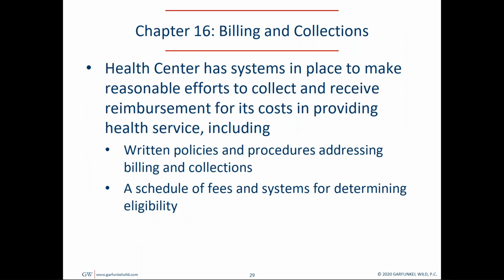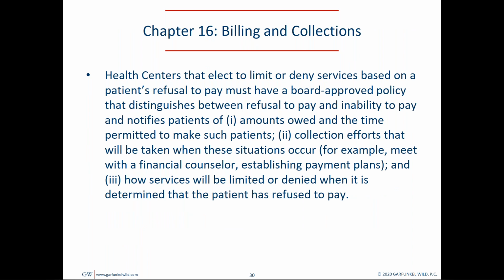Okay, billing and collections, you need to have a process for it. You need to be careful with wrap billing and things like that to make sure you're doing it appropriately depending on the state you're in, and you're keeping regular records of it. You also need to determine whether or not you're going to have policies based on refusal to pay or inability to pay. Inability to pay means I don't have enough money to pay. Refusal to pay means I know that you're an FQHC and therefore you have to provide services regardless, so I'm going to tell you I'm not going to pay. In that case, you can turn the patient away and say, we're not going to treat you.